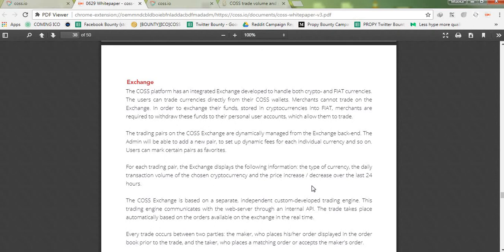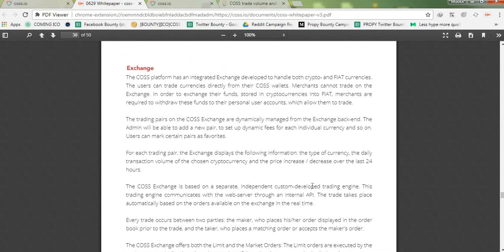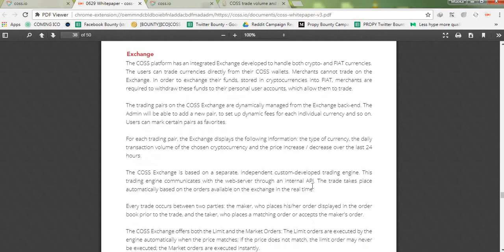Merchants cannot trade on the exchange. In order to exchange their funds stored in cryptocurrency into fiat, merchants are required to withdraw these funds to their personal user accounts, which allows them to trade. Okay. See, the trading pairs on the COSS exchange are dynamically managed from the exchange backend. The admin will be able to add a new pair, set up dynamic fees for each individual currency, and so on. Okay.